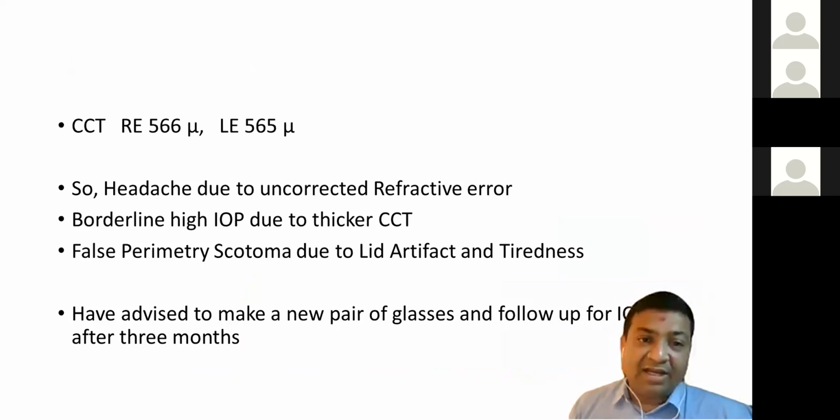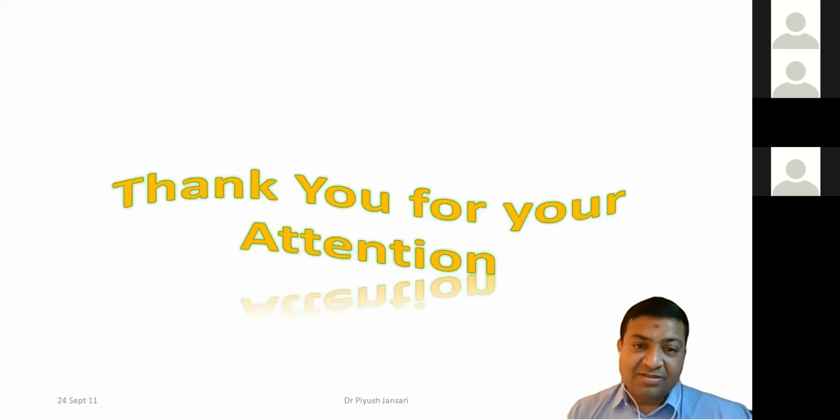Hence, the headache was due to uncorrected refractive error. The borderline intraocular pressure on NCT was due to thicker CCT, and this perimetry scotoma was due to the lid artifact and tiredness of the patient. I have advised the patient to make a new pair of glasses and follow up for IOP after 3 months. So thank you very much for the attention.